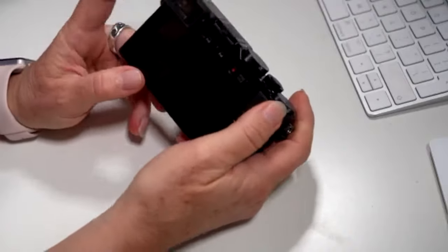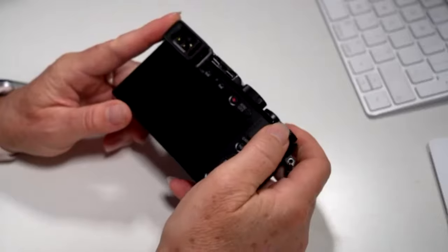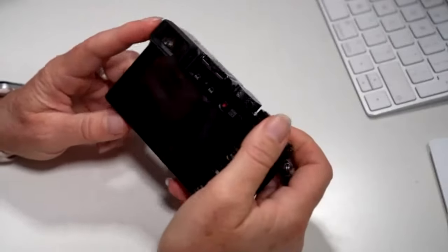It's got a fixed screen, but there is a built-in viewfinder just here. It's not a pop-in, pop-out one. It's permanently there, you can see it.